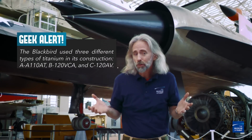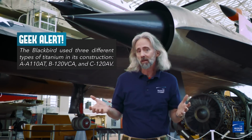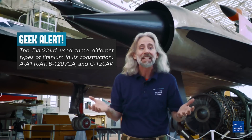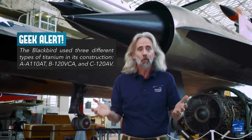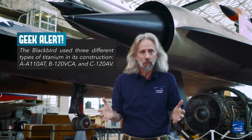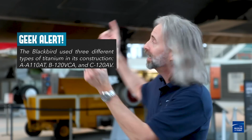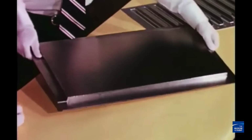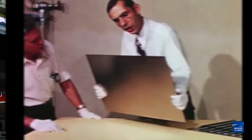So where else was titanium used in the A12? Well, pretty much everywhere. Heck, 93% of its structural weight was from the titanium. All those panels you see above me are titanium, and the metal gave the Lockheed workers fits. Only about 17 holes could be drilled in each panel before the drill bit was trashed, and the worker had to grab a new one.